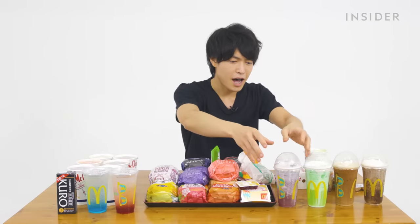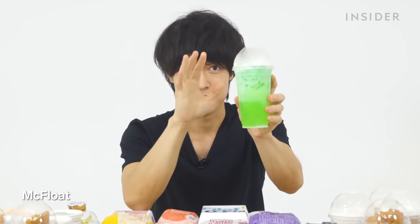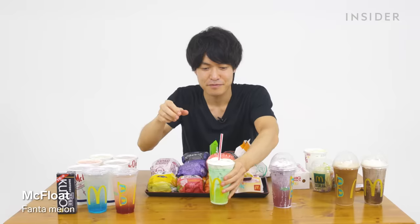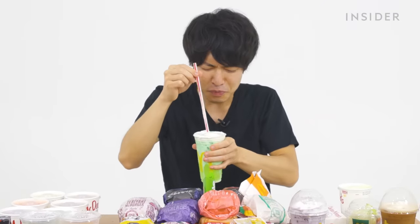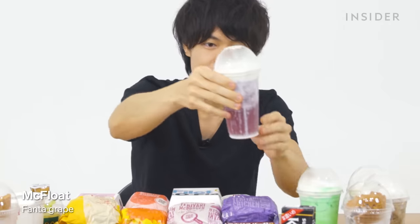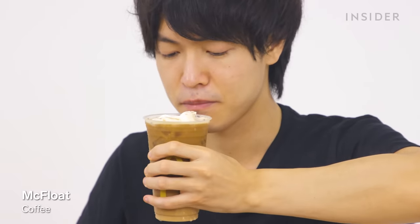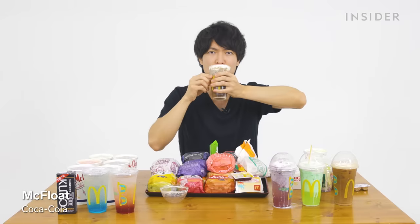So here we've got Mac Floats. Mac Floats means there is soda, and on top of that, there is ice cream. And this is Mac Floats melon. It's too sweet. This is grape coffee Mac Floats. And the last one, we've got Coke McFloats.